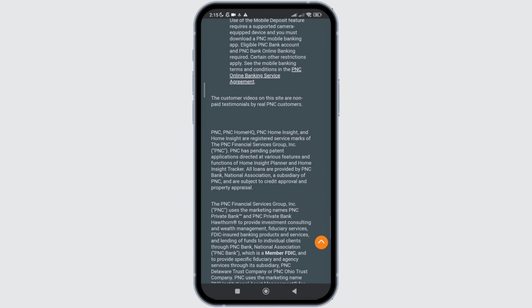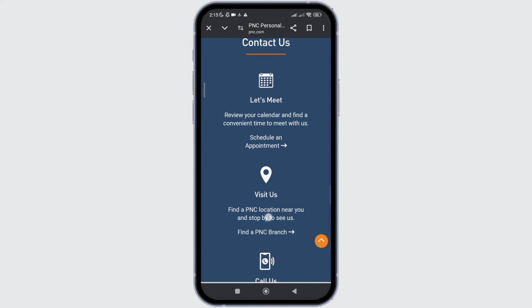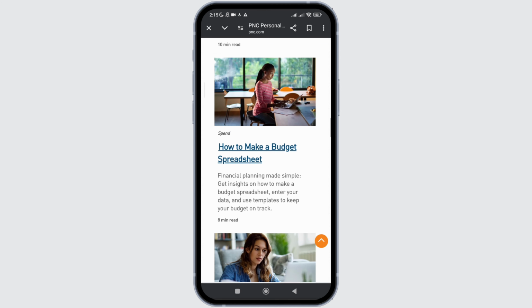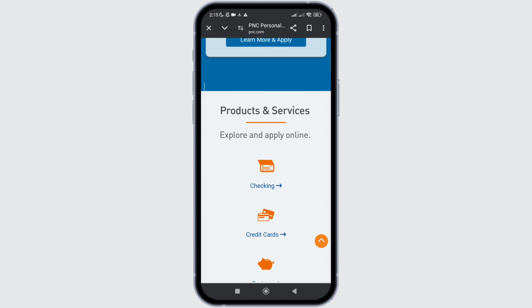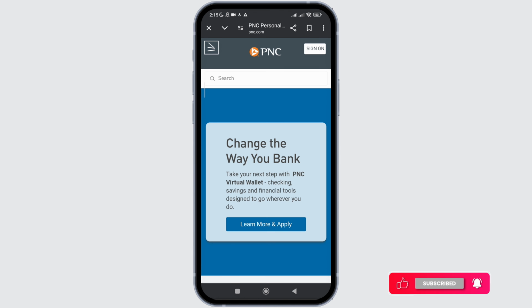Now the second method is to tap and hold on the icon of PNC Bank in your mobile device and go to App Info. Then after, in the settings of PNC Bank application, you will see the option of storage. Simply click on it and choose the option of clear cache, as sometimes collected cache for an application can also affect its performance. And that's it. That is how easily you can fix the PNC Mobile Banking not working issue.